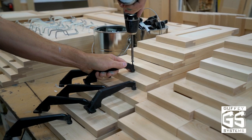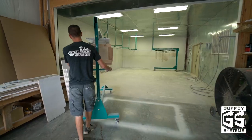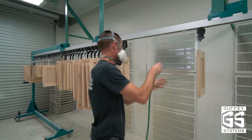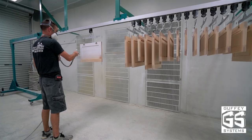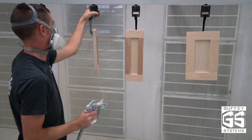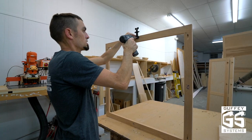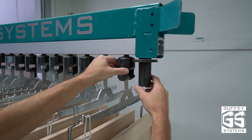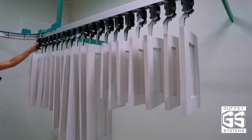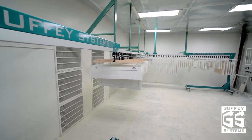Guffey Systems creates material handling solutions for all sizes of shops. From bare wood to the final coat, Guffey Systems product line offers a fast and cost-effective way to remove the bottleneck from your spray operation. Guffey Systems products allow for finishing all sides of a component at once. No more waiting for components to dry before flipping to the other side. Guffey Systems offers multiple racking solutions for handling large groups of components at one time. Every woodworker and finisher understands the enormous amount of time spent in a spray booth. If you're looking to double or triple the output of your spray booth, Guffey Systems is the solution for you.